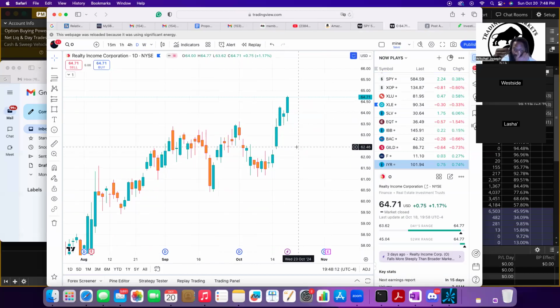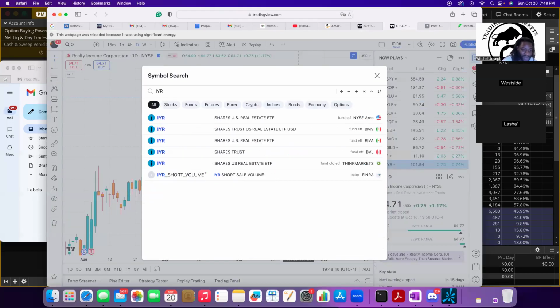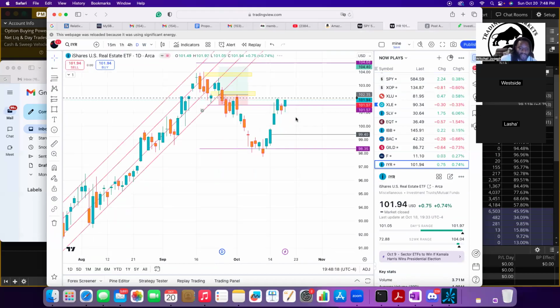So you can play O, which is really, really strong, or you can play the sector. This is where I play the ETF, which is still strong. It just has more meat on the bone. It hasn't reached it yet. But this action right here, where it's chopping at the high, even if it's consolidating at the high, I love this type because you notice that this was a previous area of resistance.